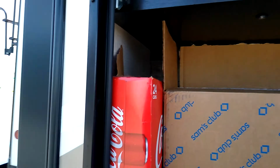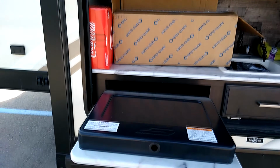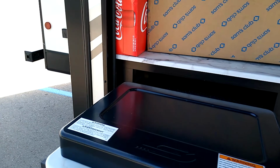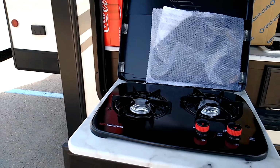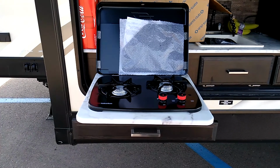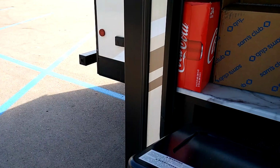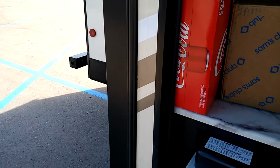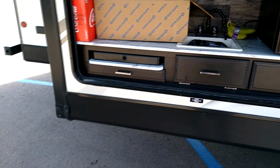And then this is if we ever wanted to do some cooking. This is our little stove that we've never used yet. Yeah, that's our stove that we've never used yet. We will, maybe someday. But this is really handy because we can't get to the kitchen when we're traveling. So this was kind of an essential thing.